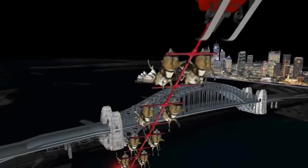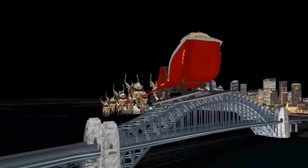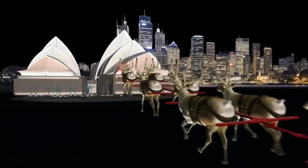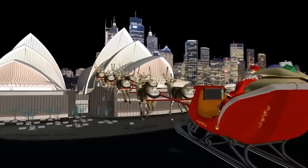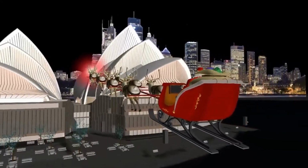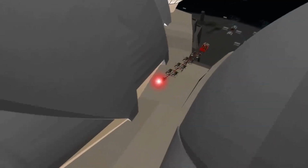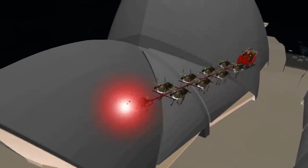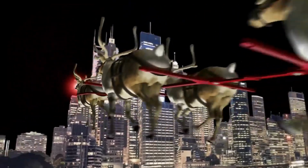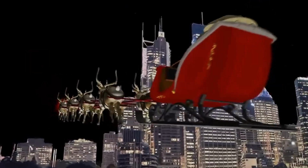NORAD spotted Santa over Sydney, Australia, and the majestic Sydney Opera House. The Opera House, which is located in Sydney Harbour, is one of the most famous performing arts centers in the world. The building is shaped like the sails of a boat and sits in the middle of a harbour like a peninsula. The Sydney Opera House is probably the most photographed building in Australia and has often been considered the greatest architectural work of the 20th century. Where do you think Santa will travel next? Keep tracking with NORAD to find out.